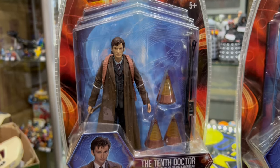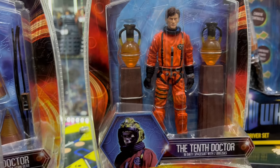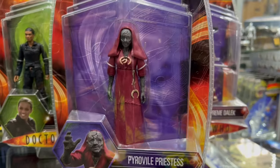Yeah, it's just some street cones and wires, that's it. We've got a 10th Doctor with the Dirty Spacesuit and two obelisks. We've got a Pyrovile Priestess.